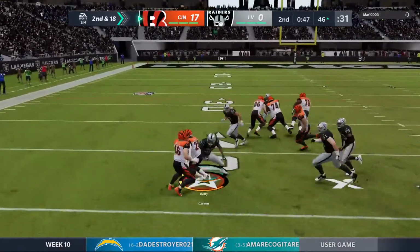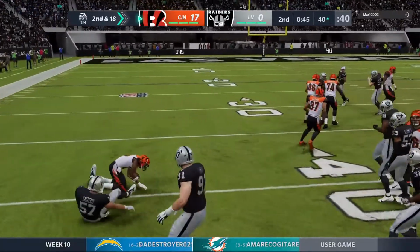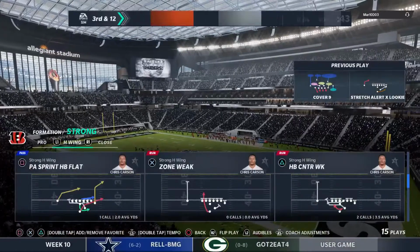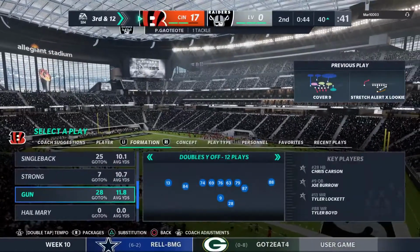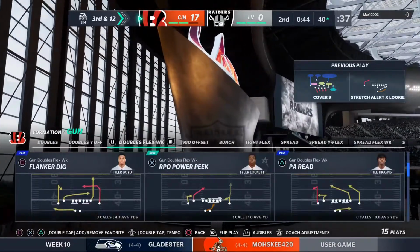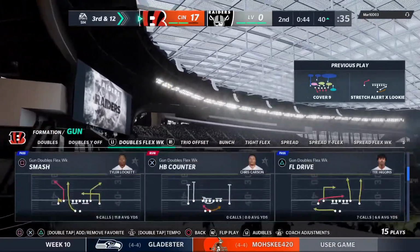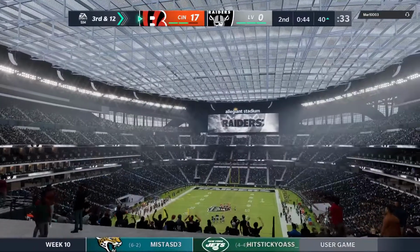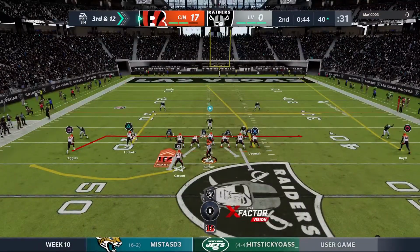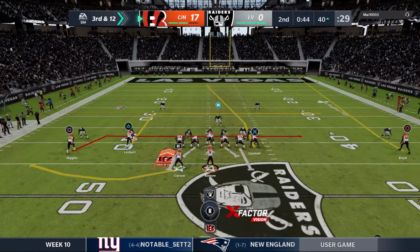This is Carson. And a pretty big hole as he's down to about the 40. Now the Bengals going to use the first of their timeouts as they'll stop it with just over 40 seconds to go in the first half. And it looks like we've got a dime set here defensively. 6 DBs in the game.